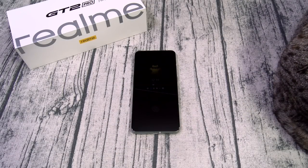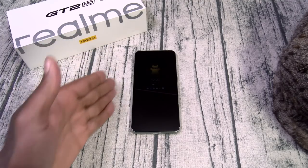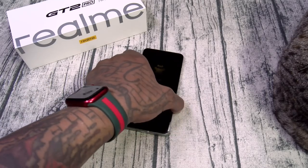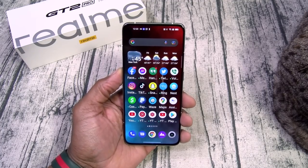All right, so now let's do the RDA test, regular daily activities. Now you're buying a phone for $600. Let's see how it works in the real world. Now there's no wireless charge on this, but you do have always on display. So if you got your phone on the table, you can see the time, the date, your battery percentage, and all your notifications. Now when you're ready to open the phone, you don't have to press any buttons. Just lift it up and look at it. Bang, just like that, right to your home screen.